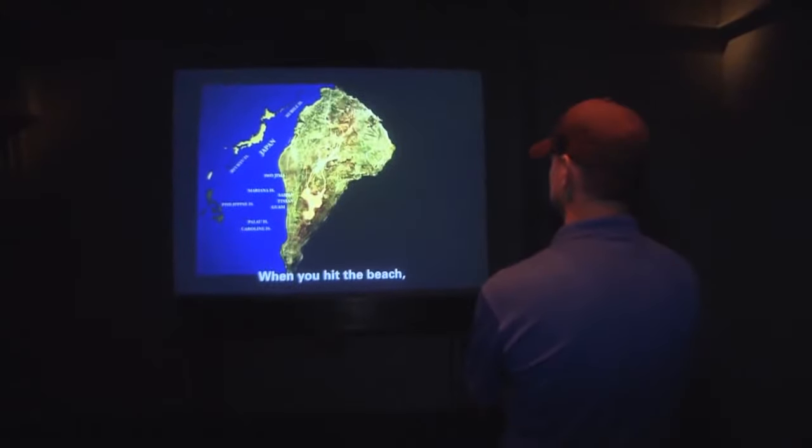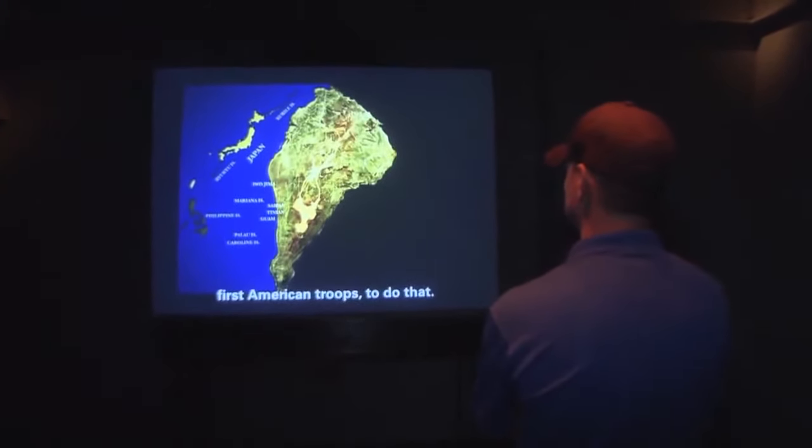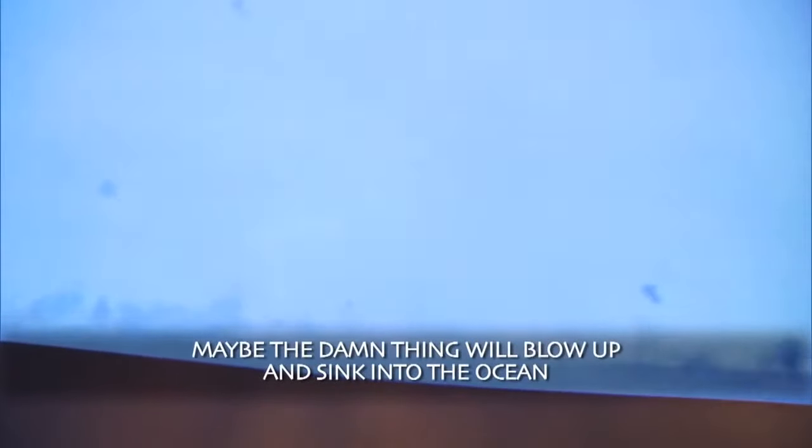When you hit the beach, you'll be the first Marine to set foot on Japanese soil. First American troops to do that. So you better believe the enemy's gonna be fighting us with everything they've got. If they wanna fight, well then, we'll give it to them. Maybe the damn thing will blow up and sink into the ocean. Then we can all go home.